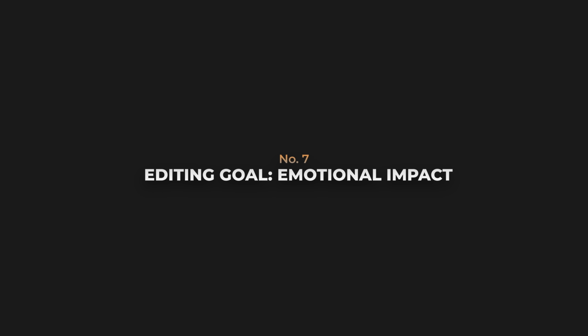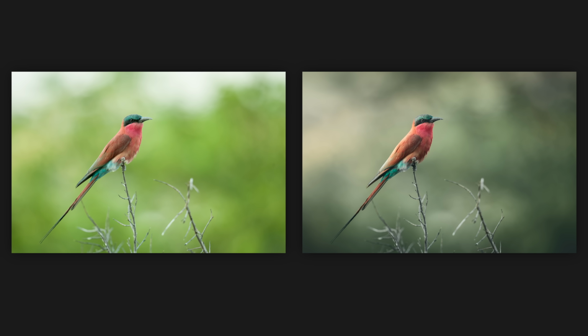The goal of editing isn't technical perfection, it's emotional impact. You don't need every part of the image perfectly sharp or evenly exposed. What matters more is making deliberate, subtle adjustments that strengthen the story and mood of the image. Take a look at these two edits of the same photo. Which one pulls you in more? The version on the left follows a more technically correct approach, but the edit on the right has been adjusted to create a stronger emotional connection.